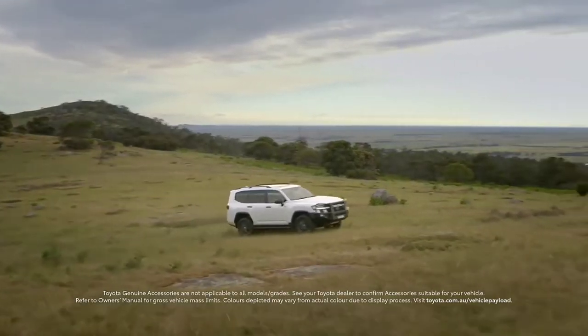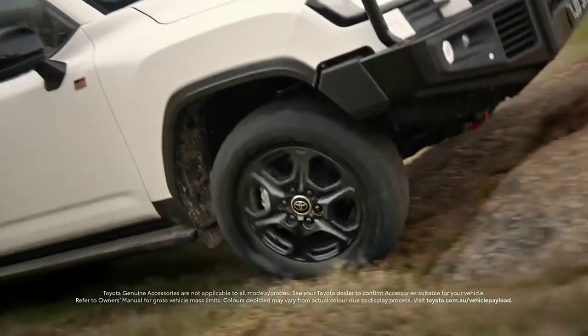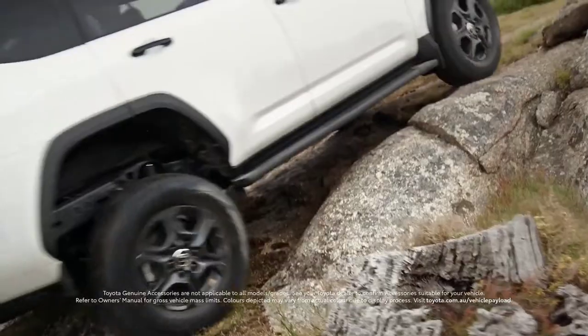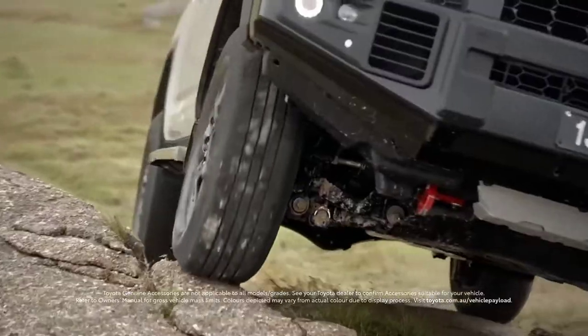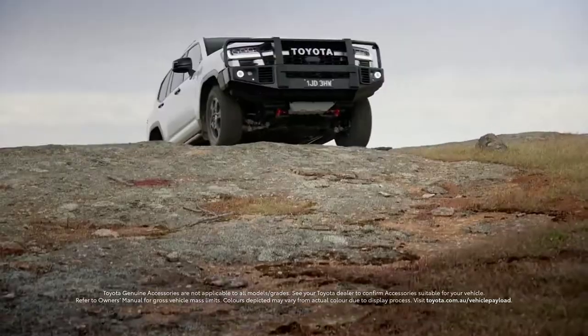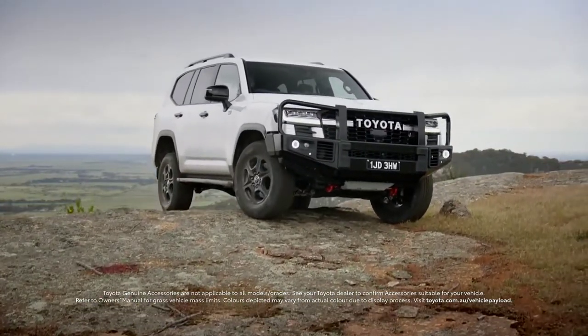Impressively, the high tensile 5mm pressed aluminium Toyota Genuine Accessory bash plate gives you underside protection while still achieving a high approach angle. This amounting to what is the peak in off-road Land Cruiser performance.